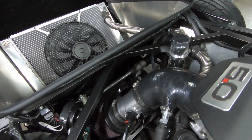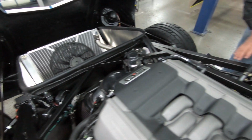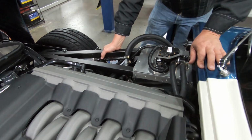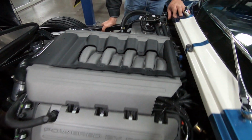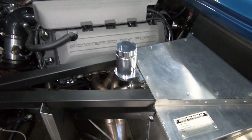We got a cold air intake set up here. Now the car does have air conditioning and heat, which is very cool. You can see everything under here is neat as a pin, nice and clean. You can tell it's a brand new build. I've been out driving it. We had a blast. Like I said, we've had a few of these cars.